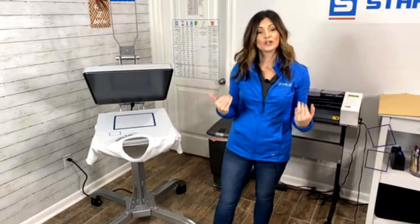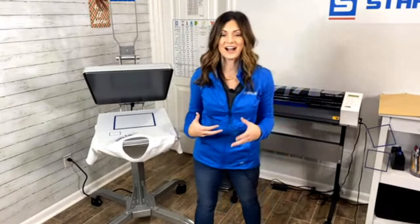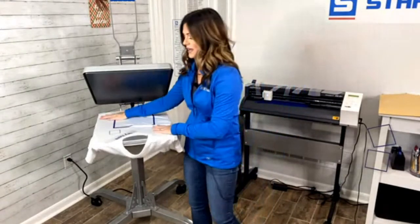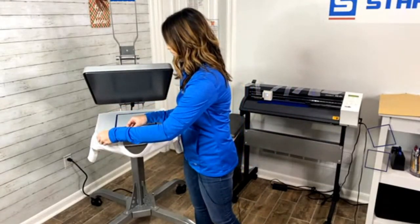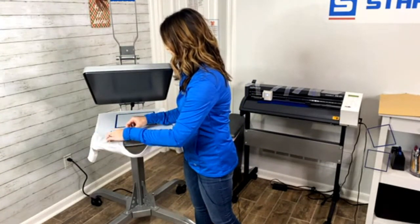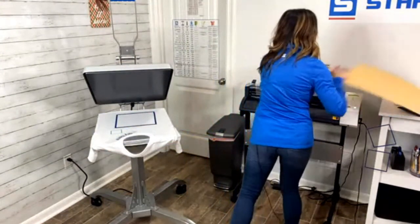Now, what I would do is not have a left chest logo here, and I wouldn't even have a full front. It would just be something simple, kind of like a phrase, volunteering. So there's so much that you could do right now. All right, I think this is the best angle that I like it at. So we're going to run with that.